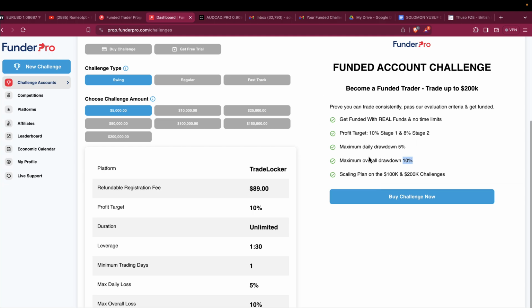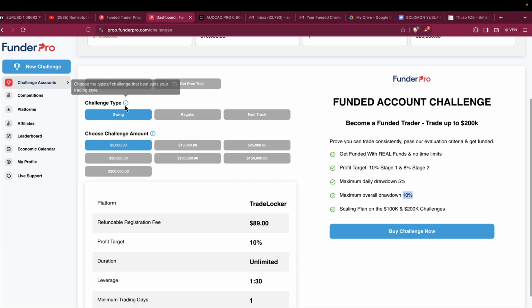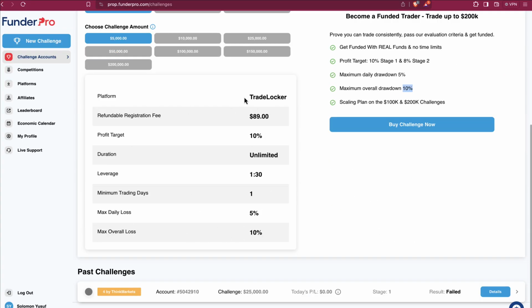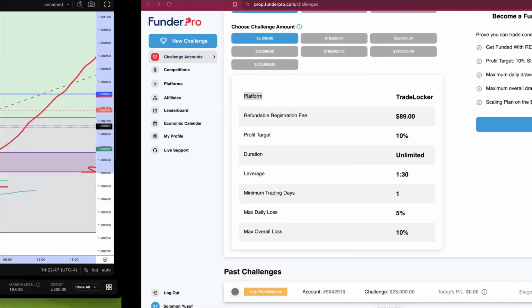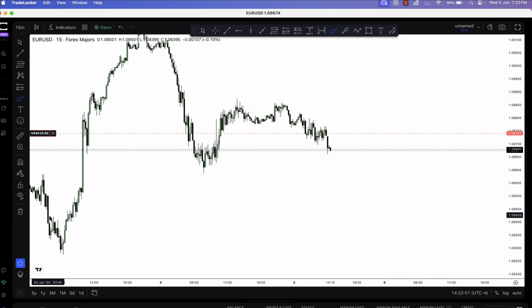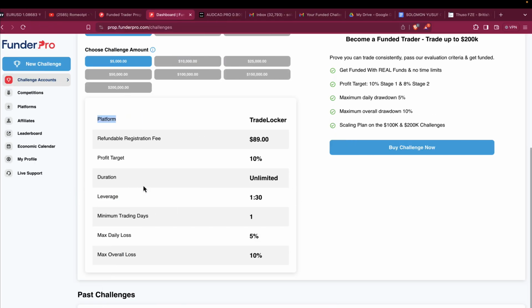So this is some of the things you must know. If you wish to buy any challenge, just wait till I take you through. From the swing account, you can see that it has some rules that you must follow. We have TradeLocker as the platform, which is what I'm using. As I told you, this is TradeLocker. You can see it's very, very unique, and I think this is the only prop firm I see with this kind of platform. And I love it. That is why I even opted in to get an account with them.